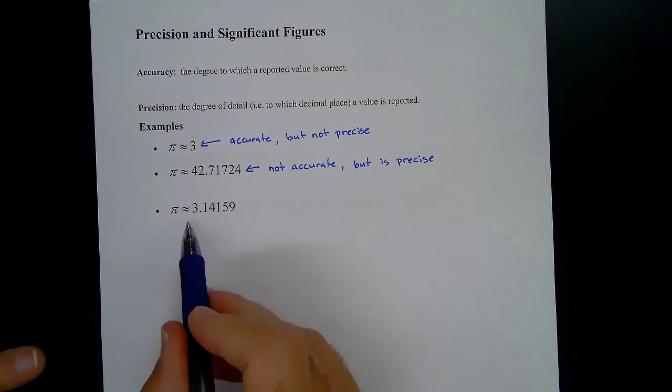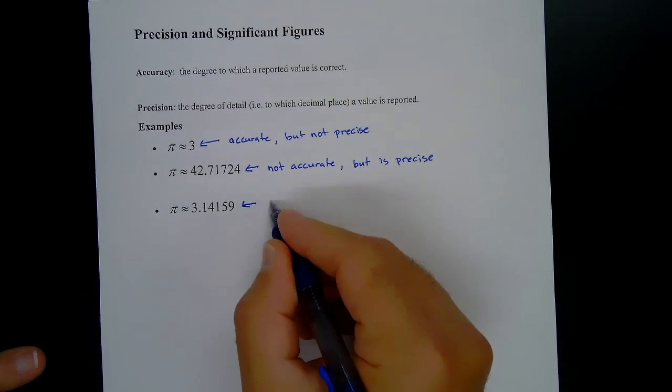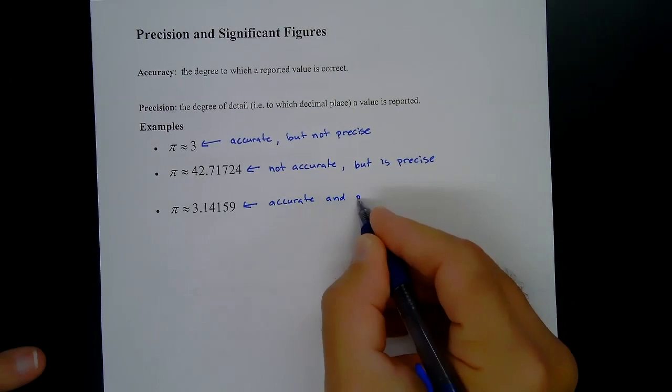Okay, and this next one, pi is about 3.14159. Okay, that is accurate and precise.